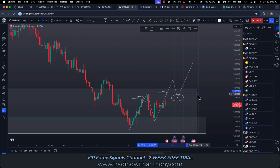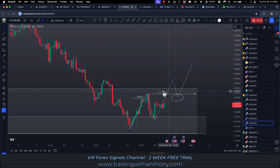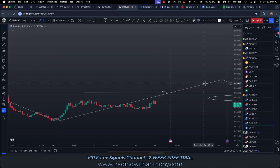Let's just mark that up as a 4H. Okay, 4 hour point of interest there. I want to see that revisited after a push through, taking out this high, pull back into it, and that's where I would be looking. Possible buy if we see a retest and fail here. Retest and fail as in, you want to go down to a lower time frame, say 30 minute, 15 minute. What are we on, a 4 hour? Let's go down to a 30.